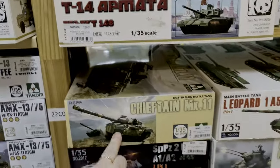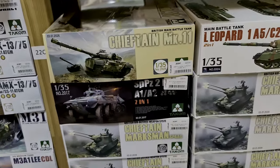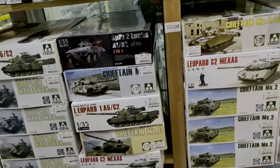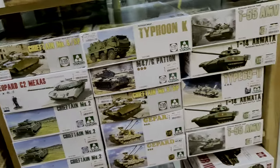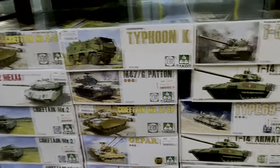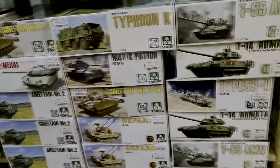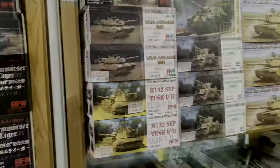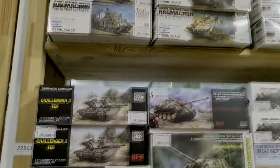Like the Chieftains are no longer made, currently out of production with Tamiya. They might come back later on. So you can actually get them here. You can order them as well. I'll show you the link to their website. So if you're absolutely desperate for a Chieftain 405 or a Mark II, you could probably order it from here and get it delivered to whichever country you're in. It might cost a bit for postage, I'm not too sure.